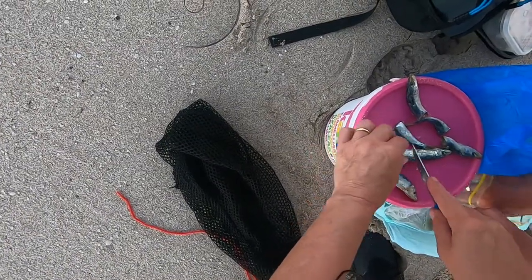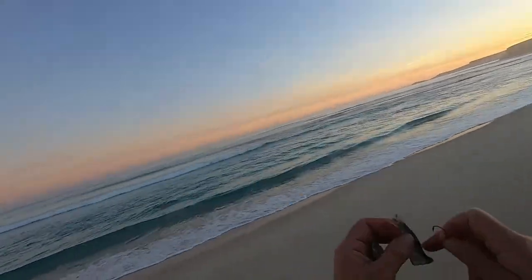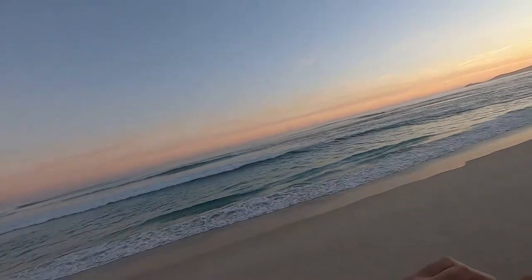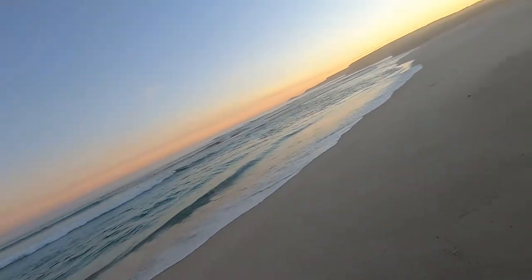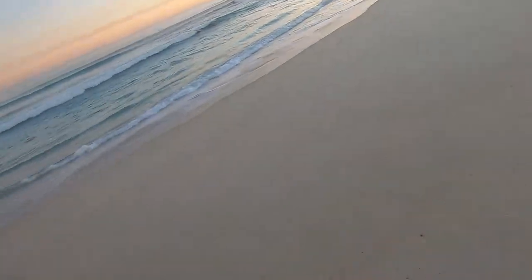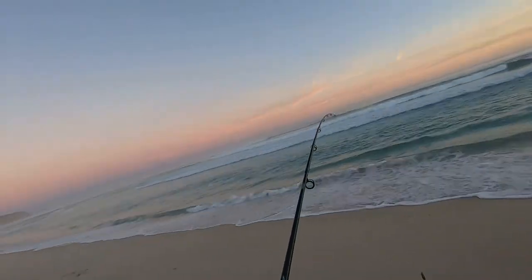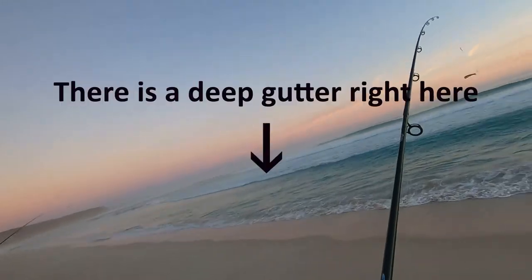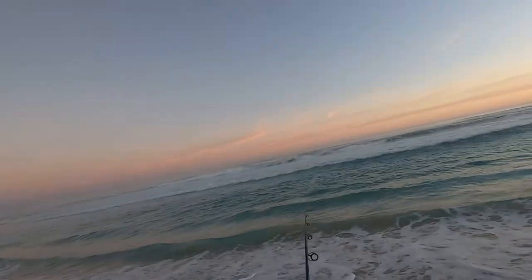All right, this is one turbulent beach. Absolutely spectacular. This is where the salmon hang out. Tell you what, if I was a salmon, I'd hang out here. Very excited to be here. Well, I don't even think we probably need to cast out that far. Such an incredible drop off.